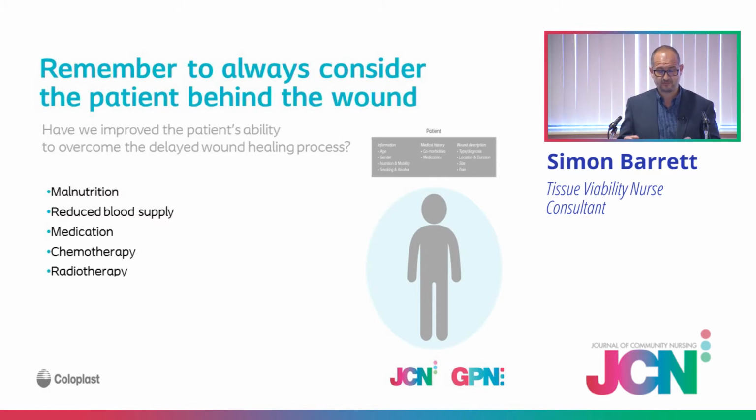Chemotherapy and radiotherapy are going to have a slowing down effect on the wound healing process. You're introducing cytotoxics, poisons basically, so it's obviously going to slow down that healing effect. Obesity affects healing, because the blood supply to that fatty tissue is not quite as good as it was when he was a bit slimmer, he says, breathing in.